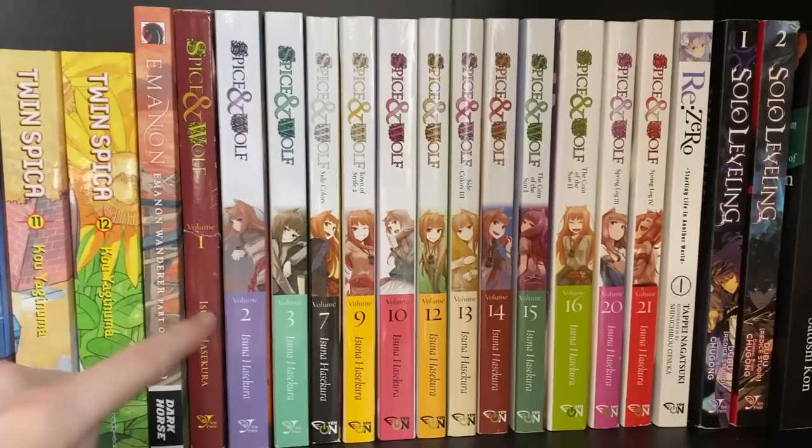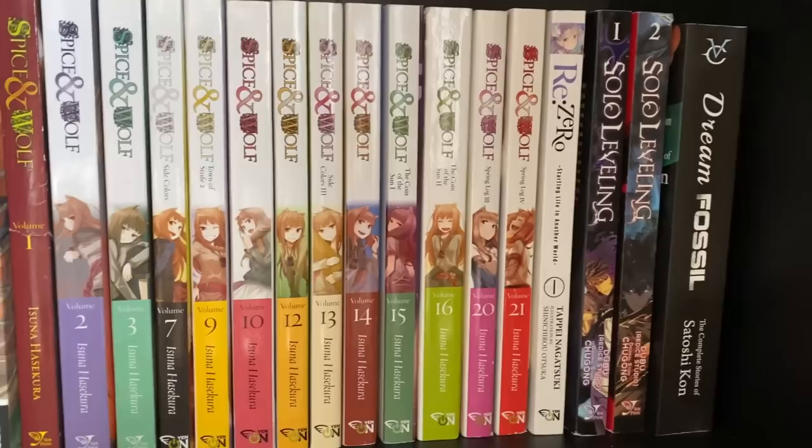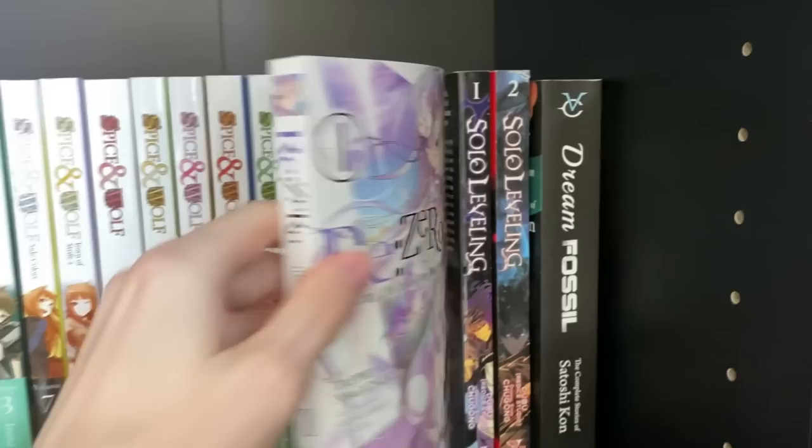Next to that, we have Spice and Wolf, some light novels I got at my local store. I won't go through them all, but I haven't started this one yet. I read a little bit of the manga, which I really enjoyed, and I've decided to go on and try the light novel just because I feel like it's the better adaptation from what I've heard, so I'm looking forward to getting into this one. We also have ReZero Light Novel Volume 1, which I actually got yesterday from the used store. Again, I read a little bit of the ReZero manga and really enjoyed it, so I think that I really will enjoy the light novel when I get into it. I'm just gonna put that on top.